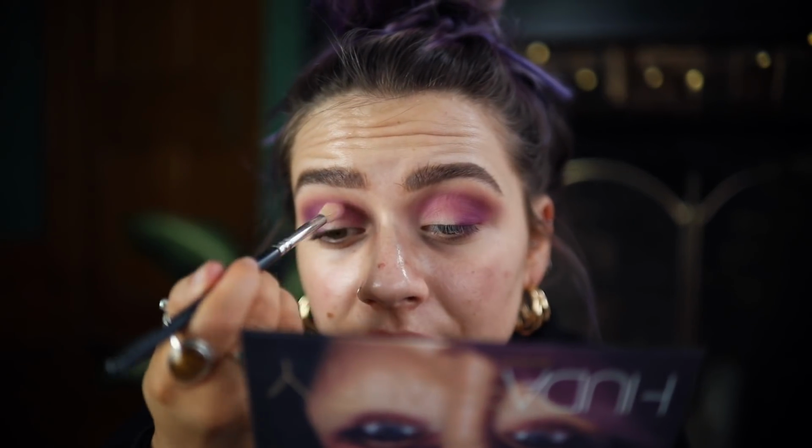I'm also just gonna bring amethyst a little bit into this inner corner here. Let's go in with Diego. Come on, Diegs, let's try you out. I'm gonna take this dark shade. It's like a navy purple color. I'm about to break all the rules in the book and go in with a shimmer. Now this is the color of my hair. This also has a little bit of fallout, so I'm glad I haven't done my base yet.